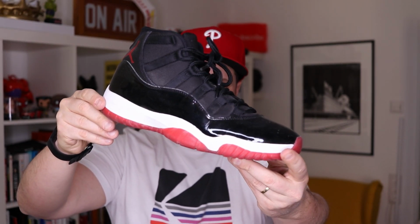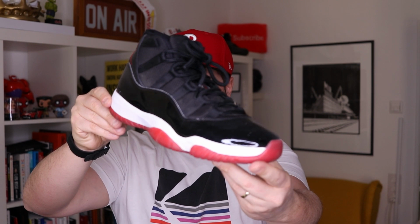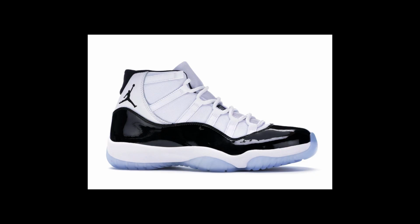Then there is the Jordan 11. I have it in the bred colorway. Originally this shoe was released in the Concord colorway.